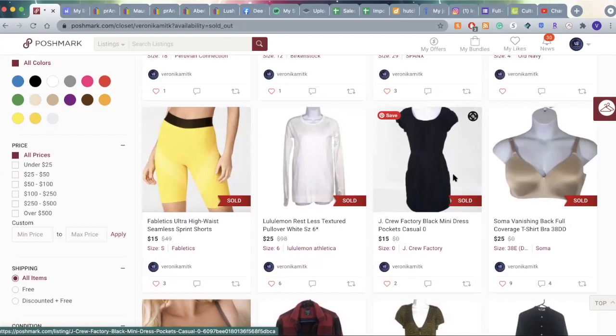I had it relisted. I did send it to Thredup at some point. They didn't even accept it. It has pockets and everything. It's adorable. So I'm glad it finally sold. Somebody offered me $15. I smashed that accept button so quickly, you have no idea.